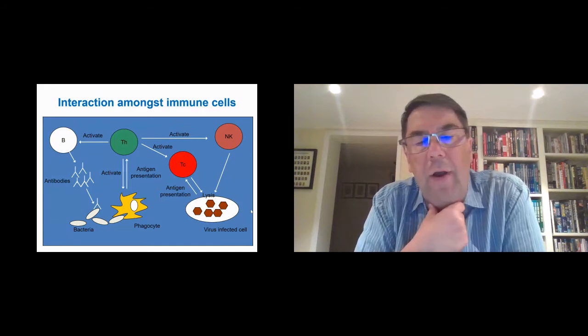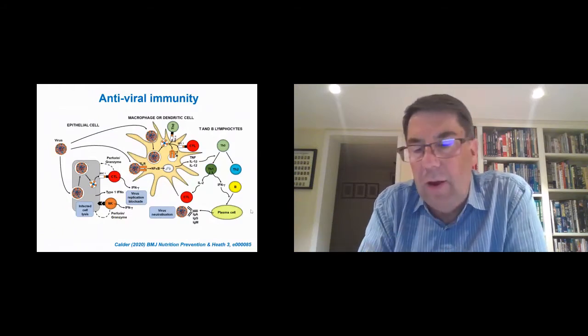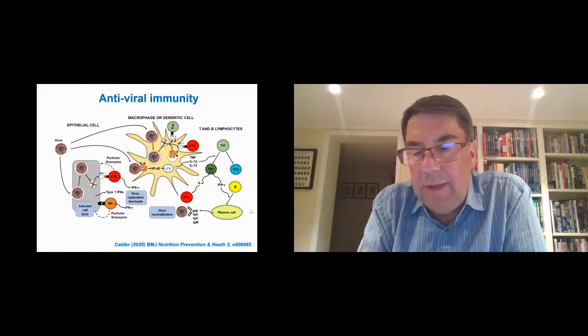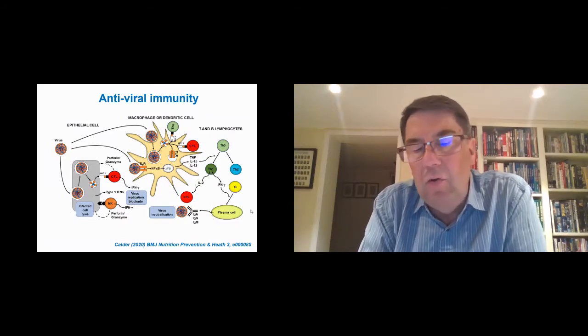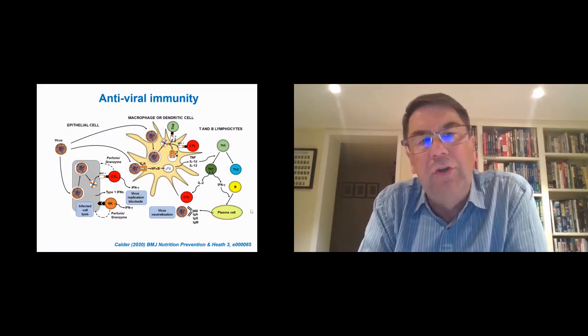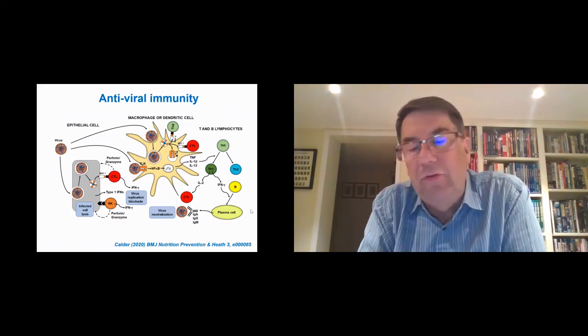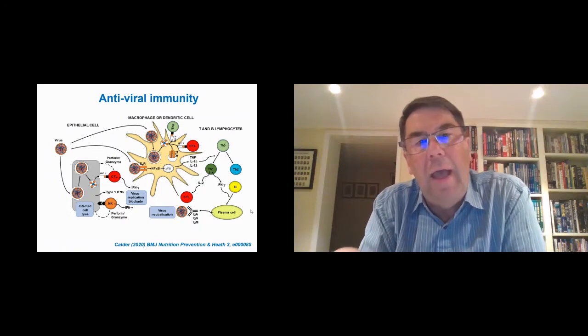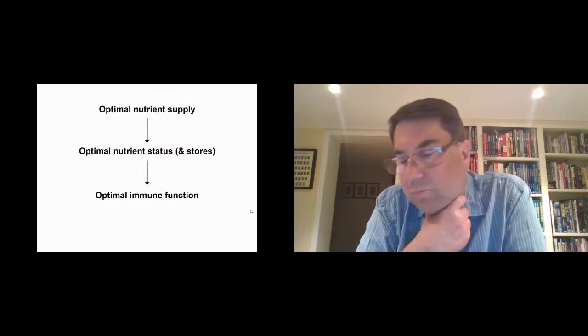This is true in antiviral immunity, where we have these interactions between many different cell types, resulting in hopefully strong antiviral immunity. But the present pandemic, I think, indicates that there are many people in our societies who are lacking the sufficient strength of antiviral immunity to protect them fully. But of course, I think there are many more people in the society who actually have sufficient immunity to deal with the virus right now.